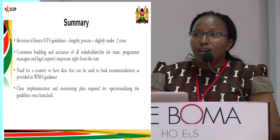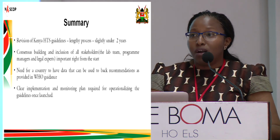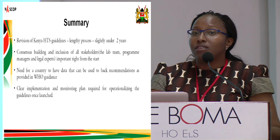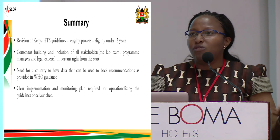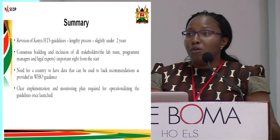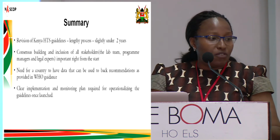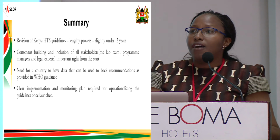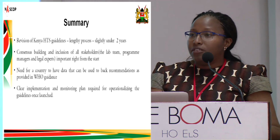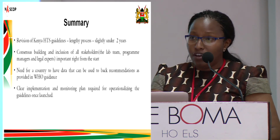And then the country needed to have data that could be used to back recommendations, because even when you go to disseminate to the healthcare workers in the field, they ask you why. Why are you just following WHO blindly? You need data. So the more we had the data, the more we are convinced, and the more we convince. And then we have a very clear implementation and monitoring plan for operationalizing the guidelines once we launched.